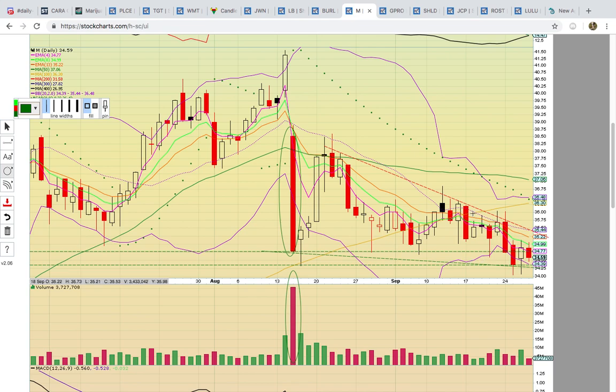Notice how all these candles are hitting that level and failing to break. It's just failing to get above the middle Bollinger Band, which is also the 20-day simple moving average. Once it gets above that 35.50 zone and turns it into support, that's where it could come up to the 100-day simple moving average and test that 36 level, 36.30.